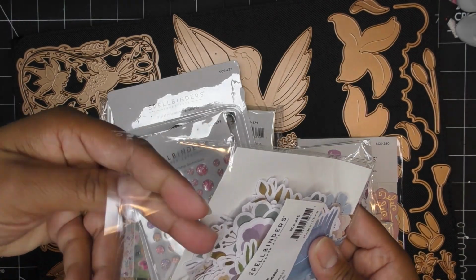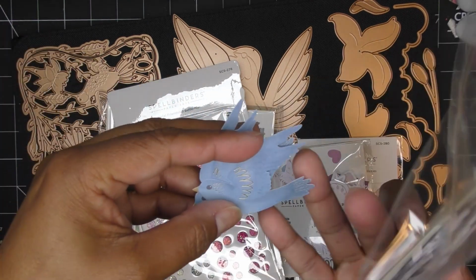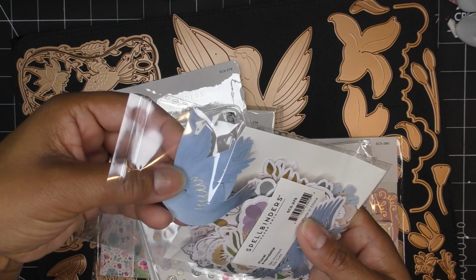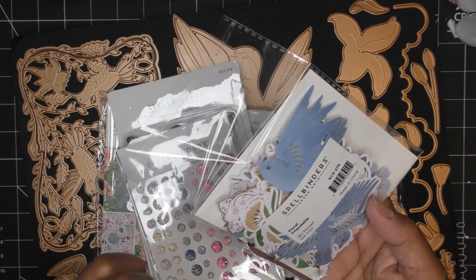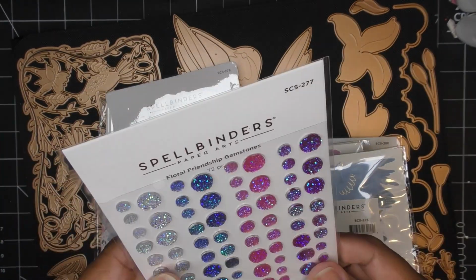Again, these are printed die cuts, 180 of them, where the other ones are more sentiments. This one has these beautiful birds and things like that. Look at that. Oh, I love the colors on that. So pretty, and I love that they're right on the edge of the birds. These guys do have some white edge, but not too much. Look at these. Oh my gosh.